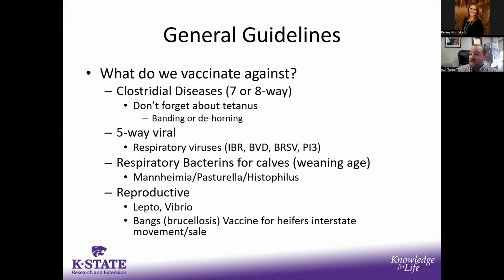So one thing that's commonly talked about is blackleg. That's what it's commonly referred to, but it's a clostridial vaccine, and it may be referred to as a 7-way or an 8-way. These products are used commonly. They're very cheap. They're very efficacious. They work very well at building defenses for our animals. Those are our basic clostridial vaccines. And clostridials do live in the soil, so they're found all over the United States, all over the world. So this is a common product that we'll administer to our animals.